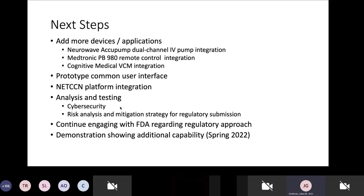We're working on additional Netson platform integration. What we saw today is not everything was fully integrated into the Netson platform writ large. And there's analysis and testing to be performed on cybersecurity and risk analysis and mitigation strategies for regulatory submission. The teams have already been engaging with the FDA through the DIAC and will continue to do that regarding the best regulatory approaches for this type of transformative technology. And we hope to have follow-up demonstrations, most likely in the spring of 2022, in which we will show additional capability.